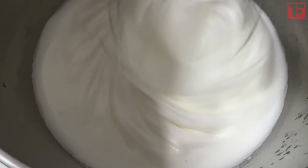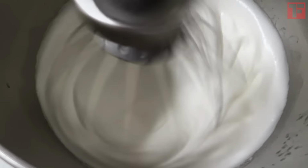2, if you're beating egg whites into a stable foam, like in a meringue or a souffle or a sponge cake, then your eggs will whip up to greater volume when they've been warmed up. I'm talking 20 to 30 minutes out of the fridge. And that's because the protein in the white is less elastic when it's cold.